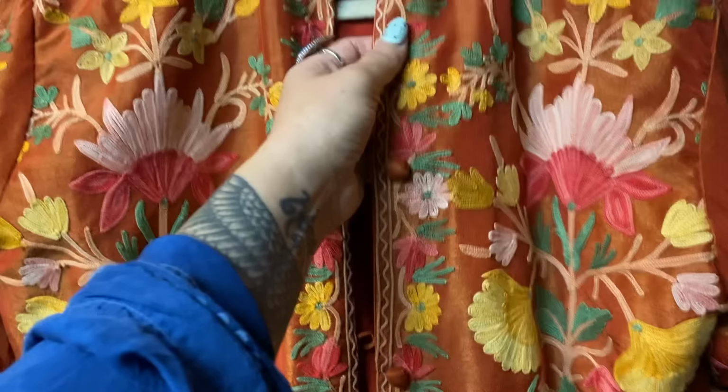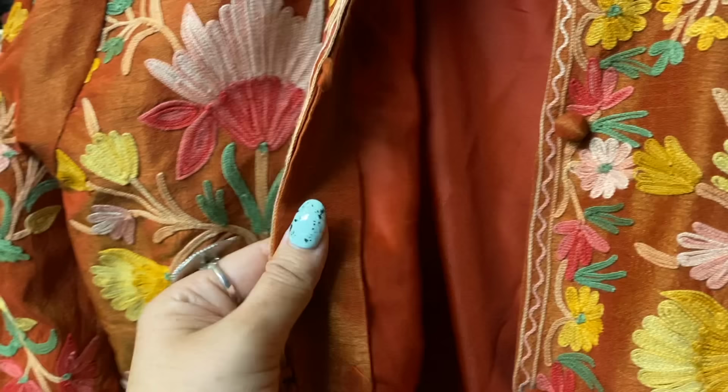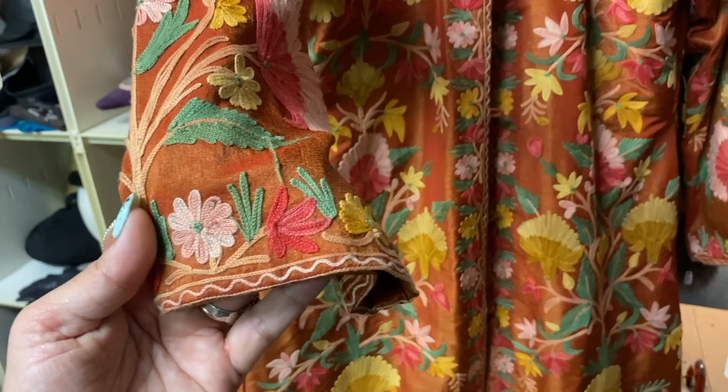Embroidery is one of my biggest weaknesses. This piece is incredible. Look at all of this hand needlework. It's got such great coloring on it, and I'm really surprised to find it in such good condition. A lot of times when I come across dresses or jackets like this, a lot of the needlework is snagged.